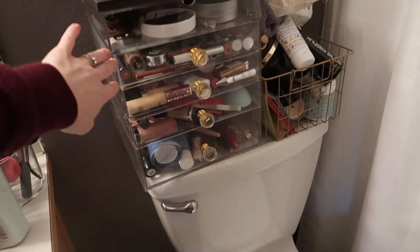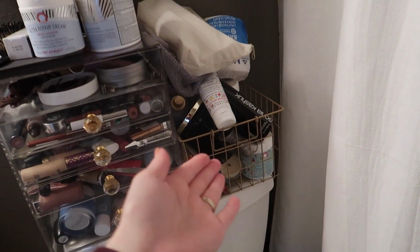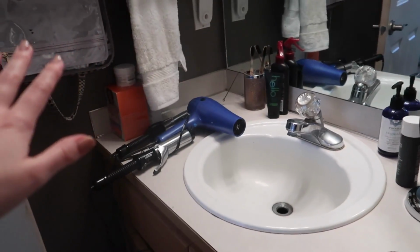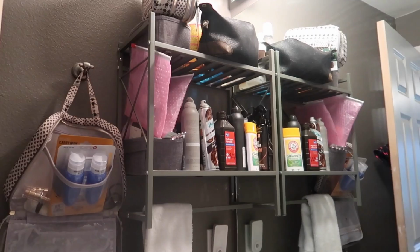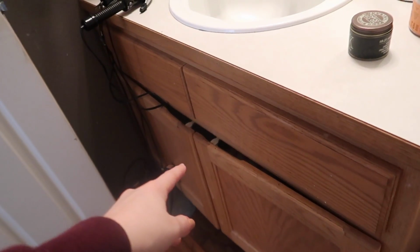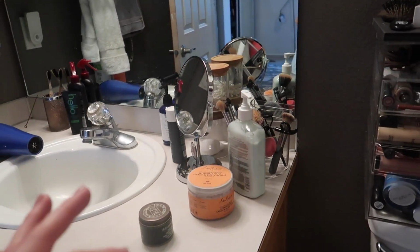I have my little Bali brand organizer, some other stuff here in the cabinet. I do have just a random pile in this basket that needs to be taken care of, but the whole thing needs to be taken care of. I have stuff up here because this bathroom is so small, and there isn't any really built-in cabinets unless you go underneath the sink, and it's actually pretty small down there as well. So I just have too much stuff.